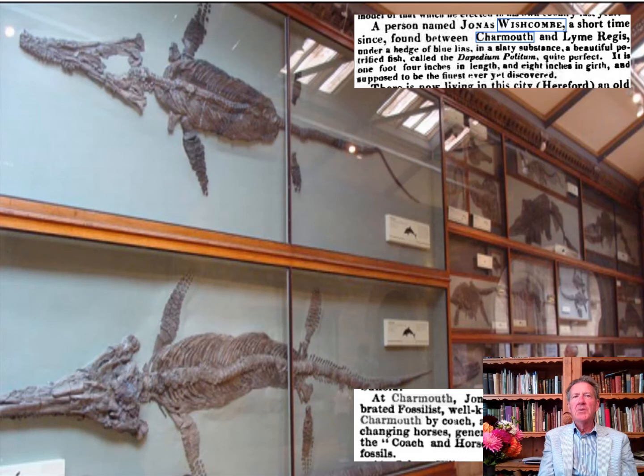The Morning Post reported on the 23rd of November 1924 that a person named Jonas Wishcombe, a short time since, found between Charmouth and Lyme Regis under a ledge of blue lias in a slaty substance a beautiful petrified fish. Jonas Wishcombe discovered many important fossils at the beginning of the 19th century. He rented Waterloo House, which is coincidentally a fossil shop today. He is listed as a fossilist in the 1830s Pigot Directory and worked with many of the famous collectors of the day.